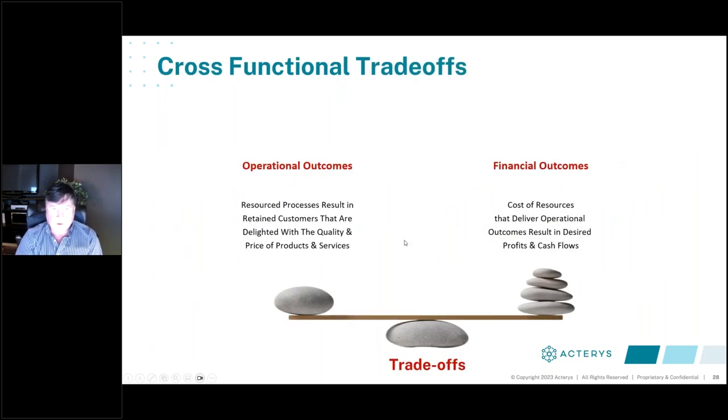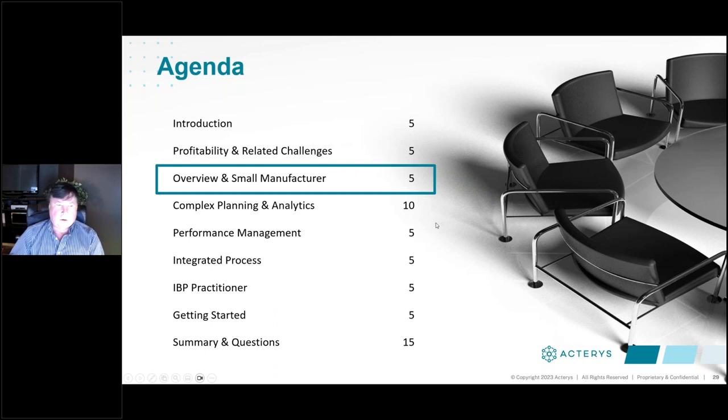And the main one, you're going to see me point this out a few times, is this whole idea of managing trade-offs. So if you want to optimize performance, you need to have some mechanism to do so. The reality is that when you really think about it, most companies don't have formal mechanisms for doing that and aligning people through the organization. And this is one thing, and I'll point it out as we go through, as to how we do that. So given that as a starting point, let me just talk about a small manufacturer.